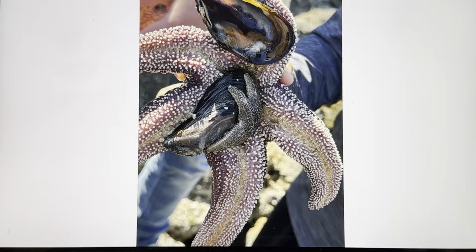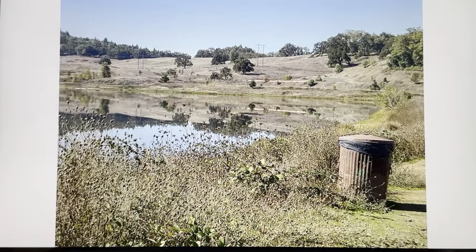Mom, I see a butterfly. Okay, I'll get the camera.